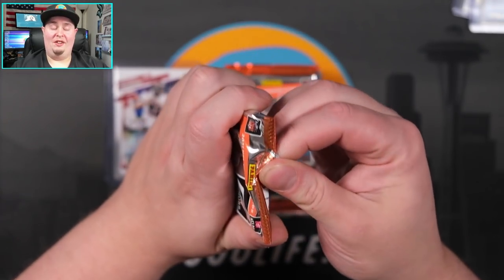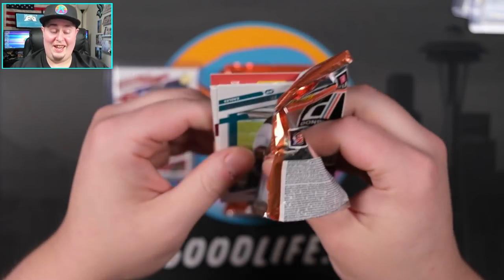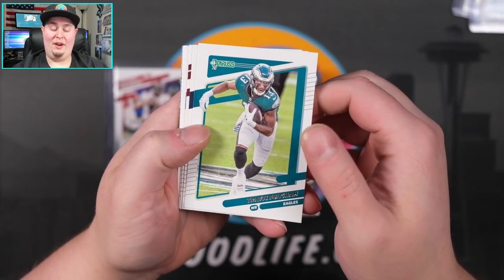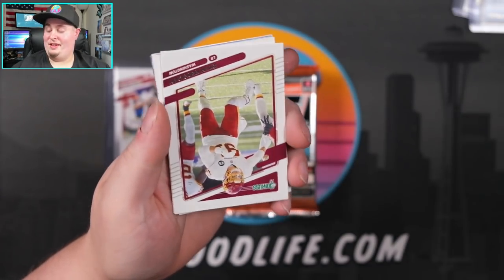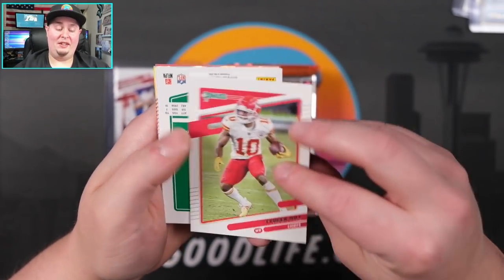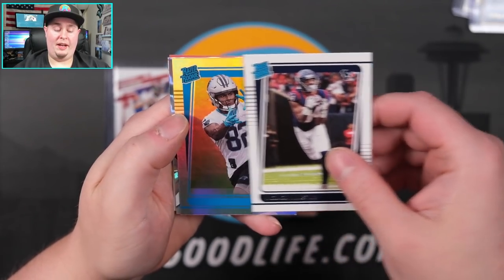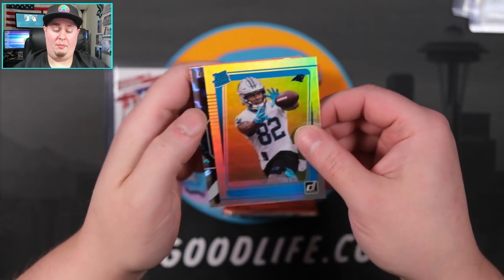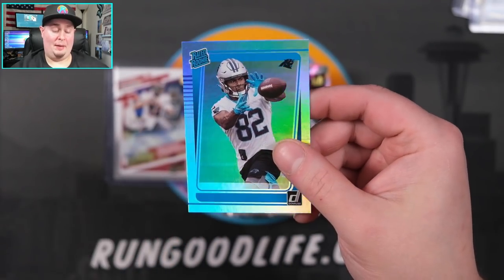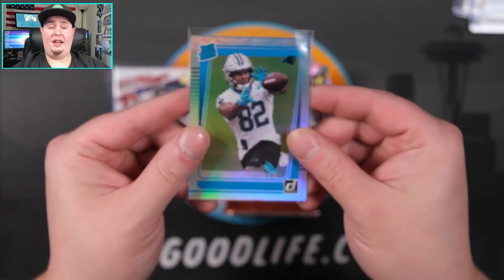All right, final one-third of the box. Oh, my gosh. What is going on? This is insane. This is absolutely insane. It's like, what are you looking for at this point? Travis Fulgham, Allen Robinson, Ryan Kerrigan, Tyreek Hill, Lamar Jackson, Nico Collins, rated rookie. That is going to be, I believe, Terrace Marshall Jr. Again, no name on that one. Tommy Tremble, that is going to be a no-name variation, so excuse me on the incorrect player.